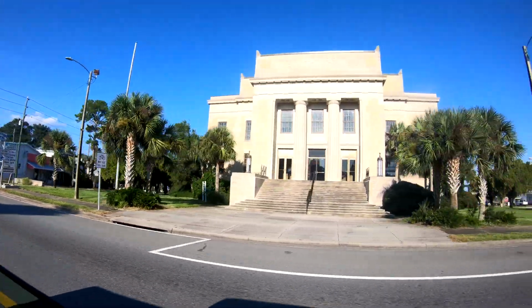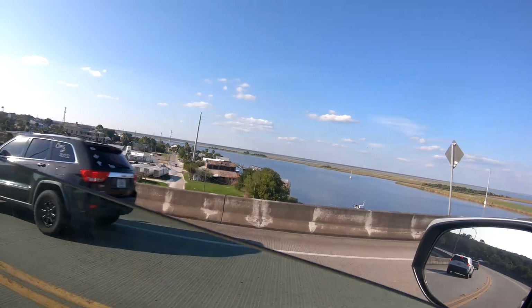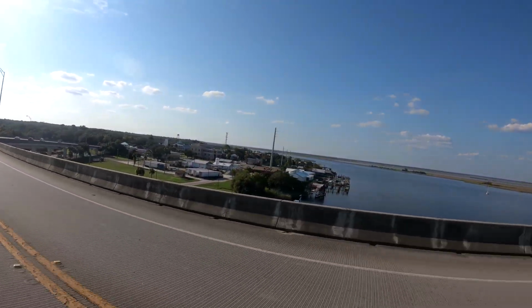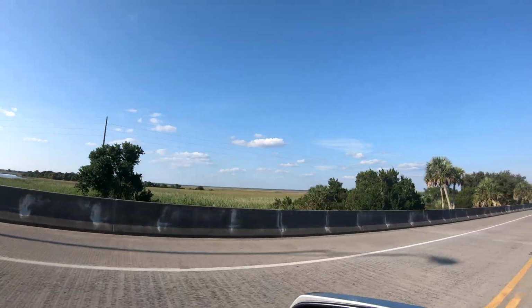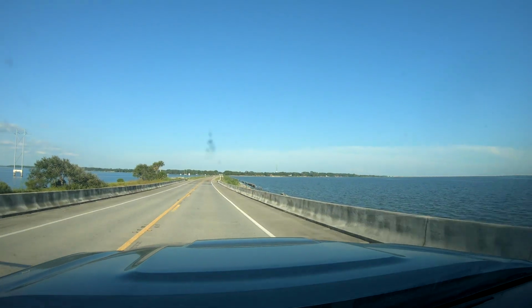Historic courthouse. The Apalachicola River is a massive river system that empties into the Gulf of Mexico and the Florida Panhandle. The bay is famous for its oysters, its estuaries, and right across the bay is St. George Island. This scenic drive along Highway 98 is very reminiscent of the Florida Keys.